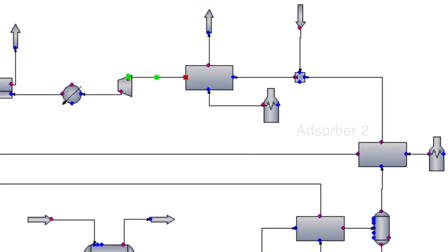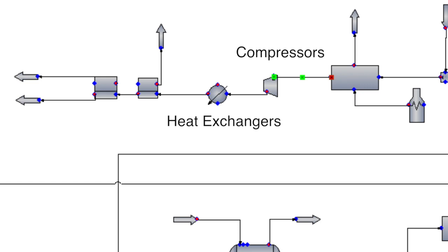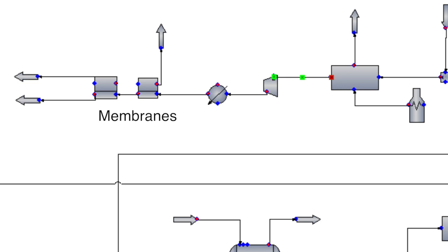Again, an adsorber is necessary to remove any hydrocarbons not separated by the flash tank. A third adsorber is then used to separate carbon dioxide from the desired products with the help of nitrogen. This product is then compressed and cooled in an alternating series of compressors and heat exchangers. The final purification is obtained by the use of membranes that separate the mixture based on particle size.